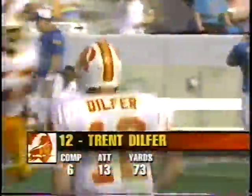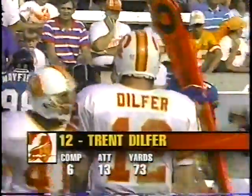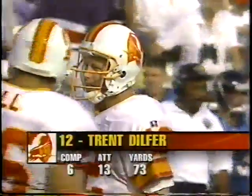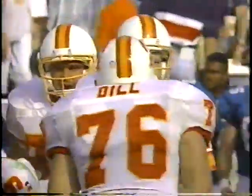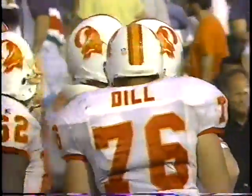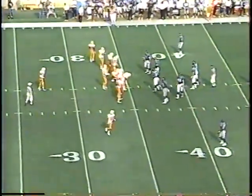The first half numbers for Trent Dilfer: no interceptions. There have been no turnovers by either team. No interceptions yet, but his balls have been sailing so high on some of these long passes. He's lucky to this point not to have an interception.